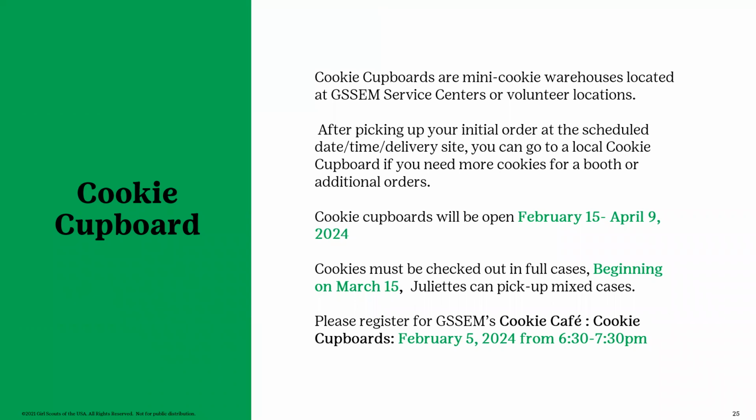And cookies must be checked out in full cases beginning on March 15th. So during that initial order period, we do allow Juliettes to pick up single boxes of cookies. And then during the cupboard, if you have a girl delivery order, you're more than welcome to pick up those single cases too. But starting March 15th, Juliettes should be able to pick up the mixed cases. So you can pick 6 lemon ups or 6 trefoils as long as it equals a case. And then to register for our Cookie Cafe cupboards, you can email productsales@gssem.org to attend. And that is on February 5th from 6:30 to 7:30 p.m.